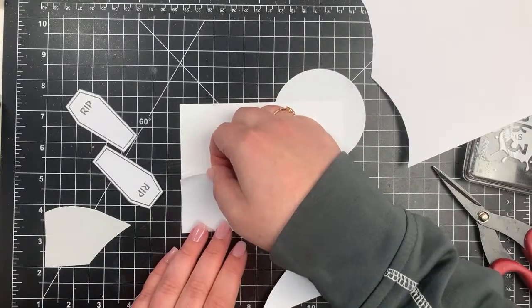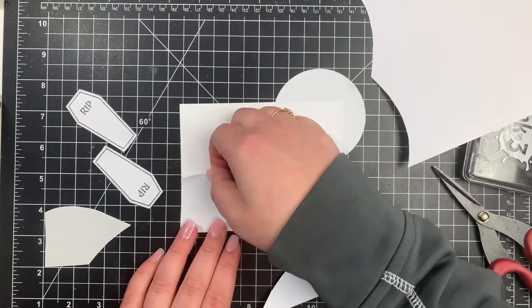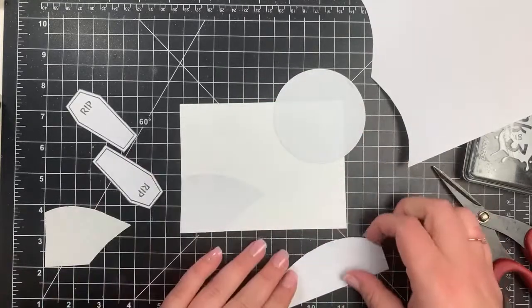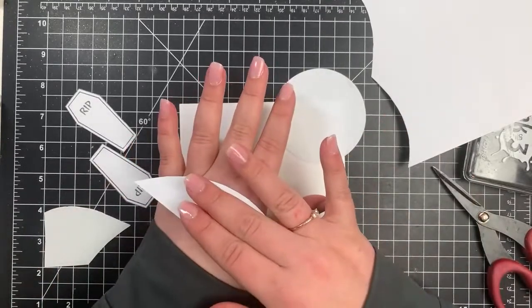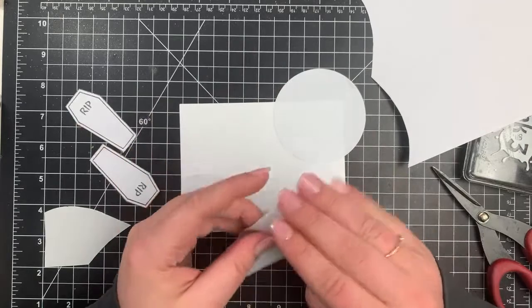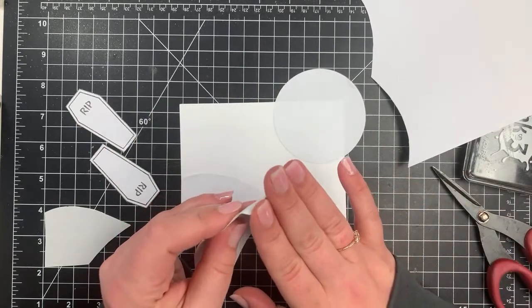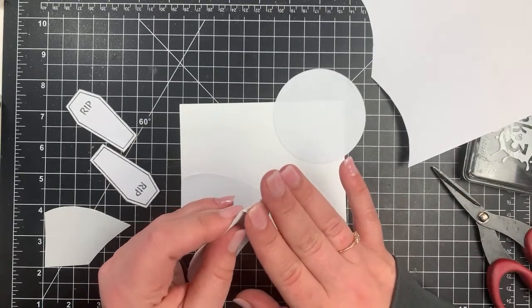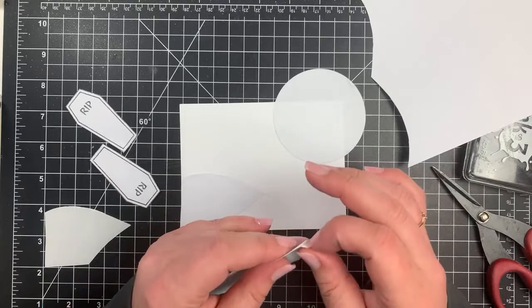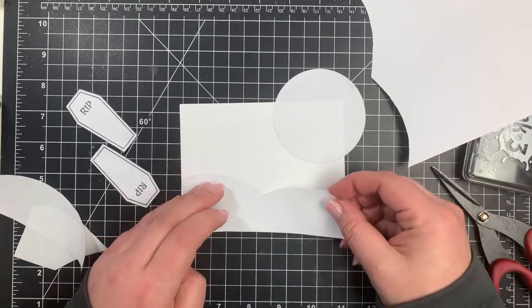When you have really tacky masking paper, like this isn't, but say if it was, I would usually put it on my hand and then put it on the paper, and that will remove some of the tackiness so that it doesn't tear your paper. And also if you add a lot of pressure, if you're doing ink blending over it and you're adding a little bit too much pressure, it's just going to stick it down to your paper even more.